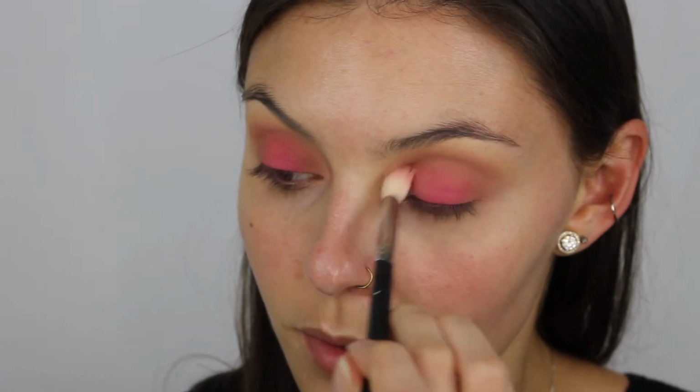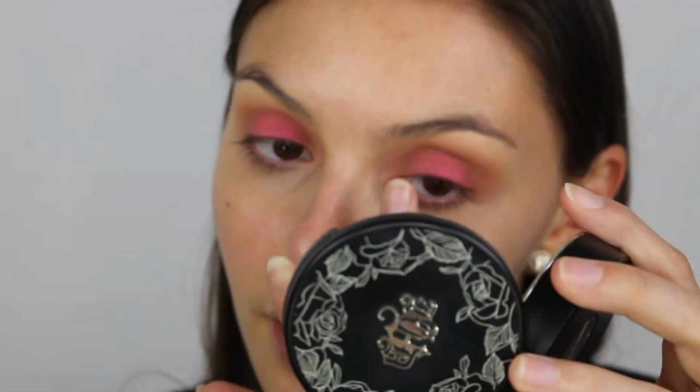My eyelids are so pink. Okie dokie. Let me see, I'm gonna blend this out a little bit. I'm gonna tap into Sweet Tea again and blend this out a little bit more. It was a little wild, isn't it? Just a little wild. Just trying to make sure this color is evenly on here and distributed. Not trying to have any crazy eyelids.